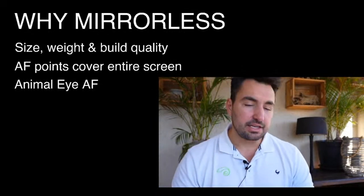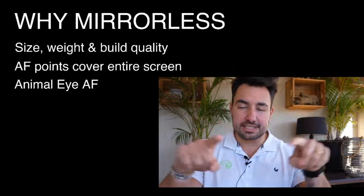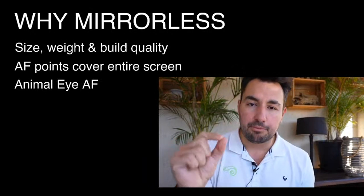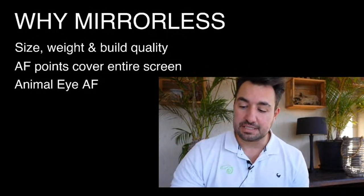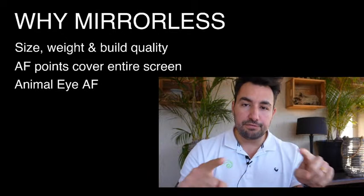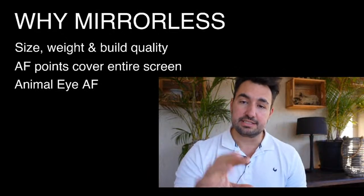Now, on a DSLR, you're limited. If you know your camera well, when you look through a viewfinder, you can see your range of where your focal points can move within your frame. In general, it's fairly limited. So you can't really move your focal points much purely because that's how the camera is made.